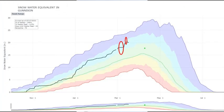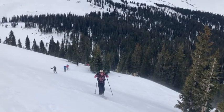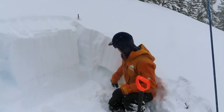Our most recent dry spells were the days leading up to our major storm on March 10th and 11th, as well as earlier this week. Our first dry spell in March was accompanied by extreme winds, which prevented weak layer formation except in sheltered terrain, and those weak layers were most developed in our shallow zone, like we highlighted in our last video.